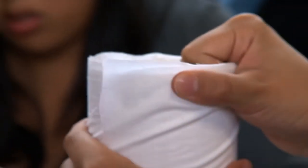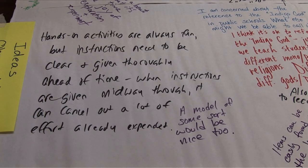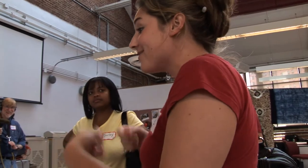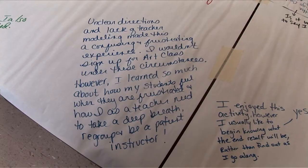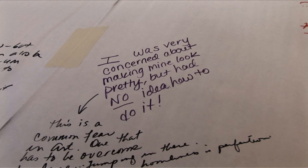It was interesting because it really showed me what it was like to be a student in that setting, and how my students must feel when I rush them or maybe give directions halfway through, and I'm like, okay, I'm trying my best. It also helped me realize how much I took ownership over mine, and even though I only worked on it for 20 seconds, I wanted it to be beautiful and wanted to take pride in it, and it just made me think more about student work.